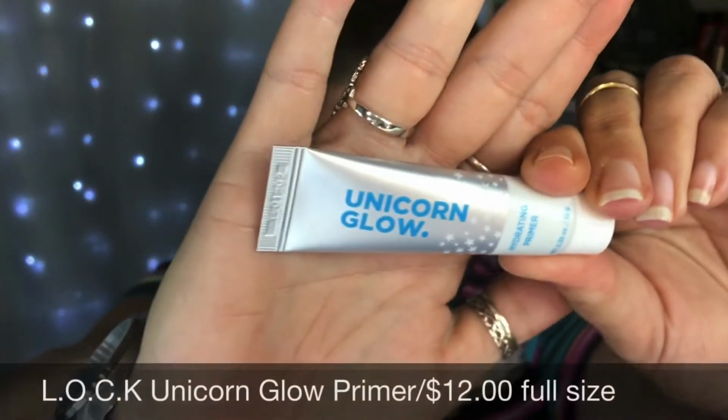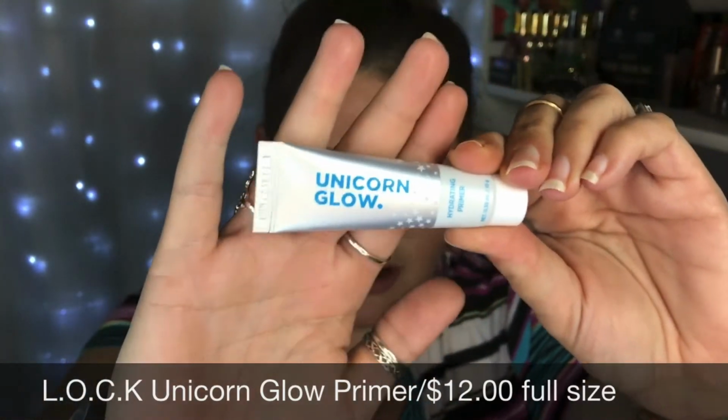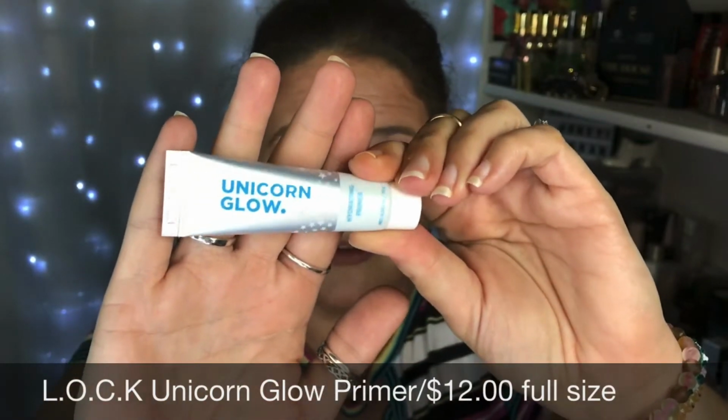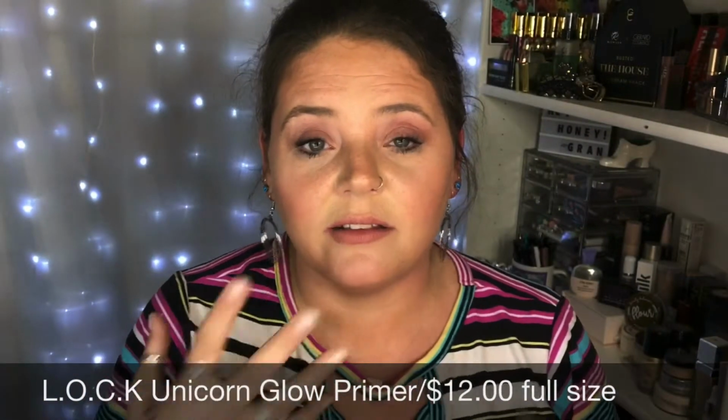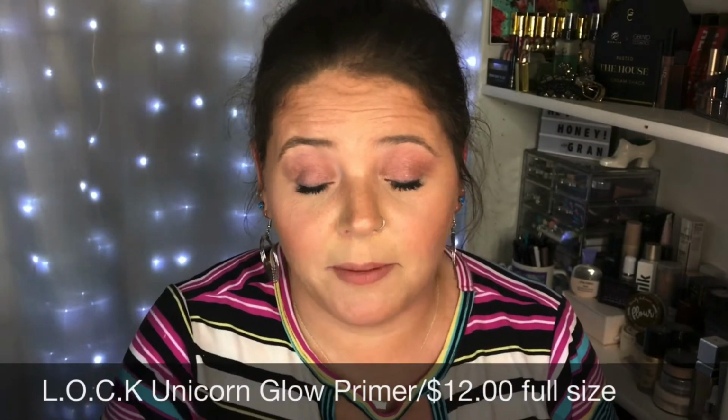The first one we have in here is LOCK Lock Color, and it's the Unicorn Glow Hydrating Primer. Looks like this. And actually, I've tried this. It did come safety sealed. I tried this, and I absolutely love this primer. I think this primer is amazing. It has a very, very nice soft feel to it. It reminds me a lot of my MAC Prep and Prime base. It is really hydrating, and it just makes everything feel really soft without being really silicone-y, if that makes sense.